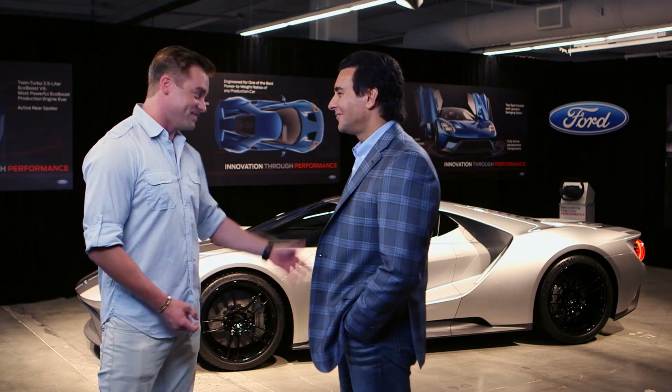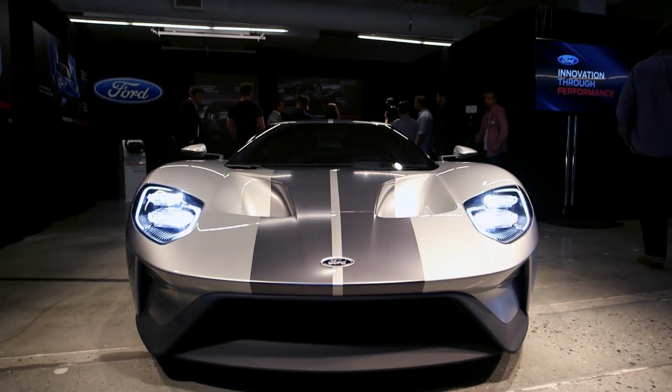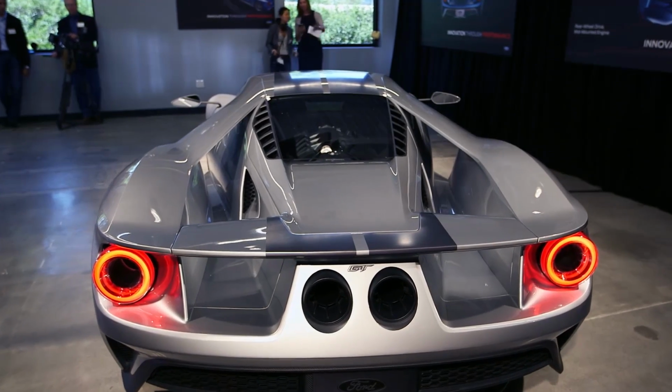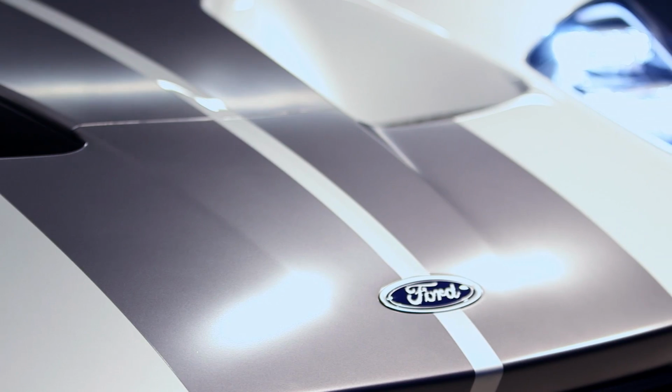Well, let's talk about the elephant in the room. It's actually a gazelle, if you remember. Oh, it's a gazelle. It's beautiful. The Ford GT. It's such an iconic vehicle. When you think about the GT, the balance is always, how do you make the design look progressive and forward-looking without losing the bloodlines of what makes it a GT? And I think our team has done a wonderful job on that, on keeping those bloodlines in there.